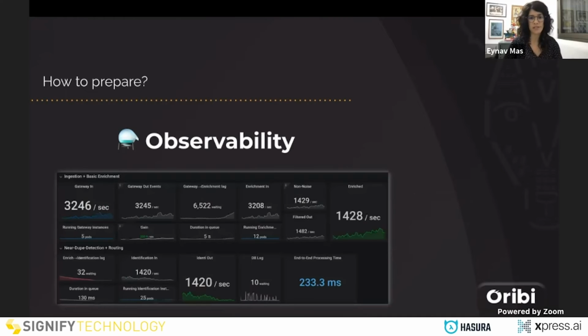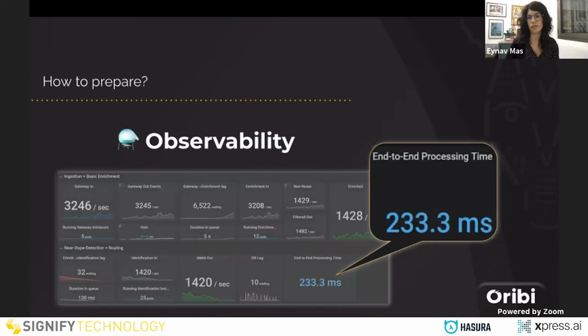Here is an example. You see here an example from the Oribi monitoring system. We're using Grafana and Prometheus. As I mentioned, we have a lot of incoming data, and an interesting metric that we are using in our ingestion chain, which digests a lot of data in real time, is the end-to-end processing time.